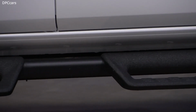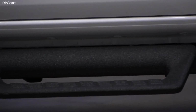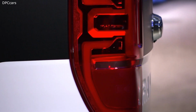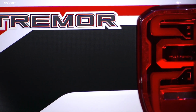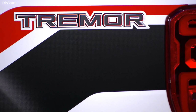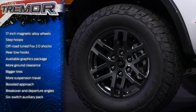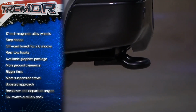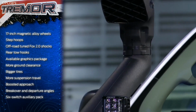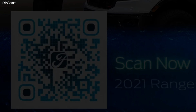Right out of the factory, but there's a whole range of Ford accessories and Ford performance parts available, so you can customize it from rolling to the most remote trailheads to carrying a mountain bike, a kayak, and all the gear needed for a day of thrills and chills. The new Ranger Tremor off-road package includes new 17-inch magnetic painted alloy wheels, off-road tuned Fox 2.0 shocks, rear tow hooks, bigger tires, and auxiliary switches, just to name a few, which means you can accessorize like crazy.